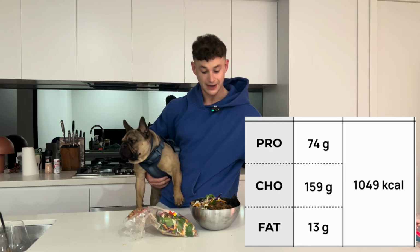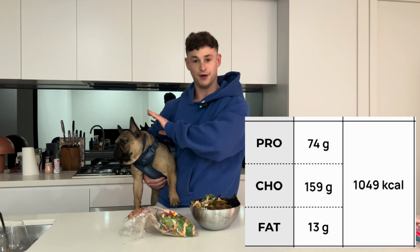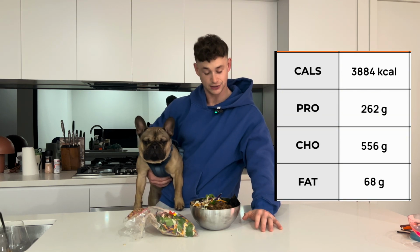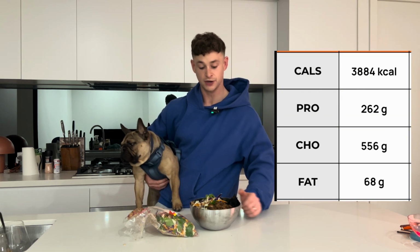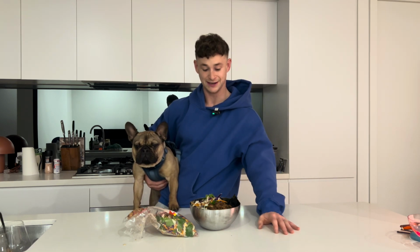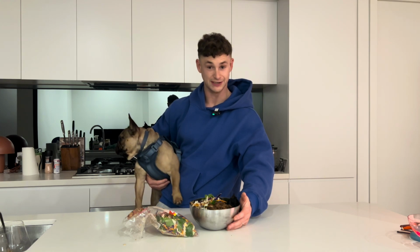The macros for this meal are on screen now. And then after that, this is going to be my full macronutrient intake for the whole day with all of my calories on screen now. We're just shy of 3,900 calories. It's a good amount of food. However, I could eat this and I probably could eat another meal after this. The main reason for that is because of the 4 tips that I gave you guys of how to manage appetite and hunger across the day. They should allow you to eat large quantities of food overall.